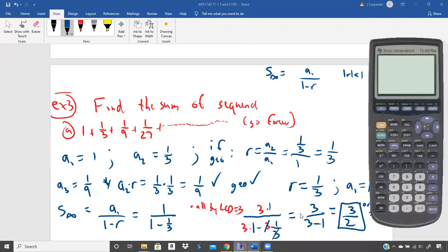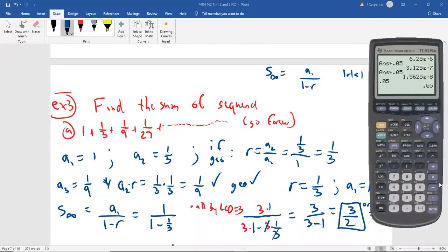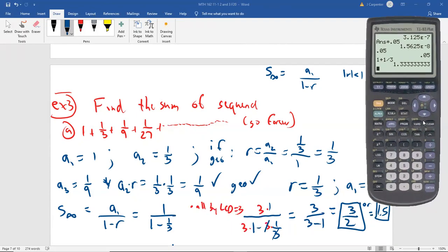If you add the first couple terms, 1 plus 1/3, 1.333. We're only 0.166666 away from the infinite sum by the time we hit the second term. If we add the next term, which is plus 1/9, now we're only 0.055555 away. We are so freaking close to what it actually represents by the third term of the sequence.